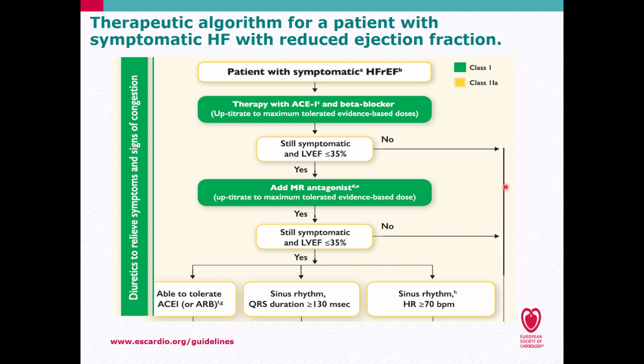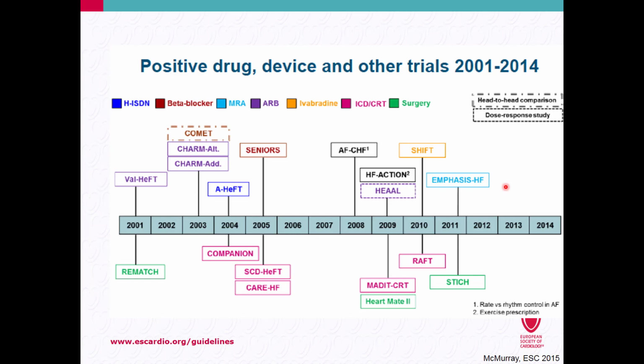And then we're really facing a difficulty in the guidelines, because normally, as you can see here, most of the time drugs were added to the drugs patients were already using. For example, in SENIORS, nebivolol was added to the treatment in elderly patients. For example, in SHIFT, ivabradine was added to an ACE inhibitor and a beta blocker. In EMPHASIS, eplerenone was added to an ACE inhibitor and a beta blocker. So it was always quite easy. If it reduces morbidity and mortality in these patients, you would just add it.